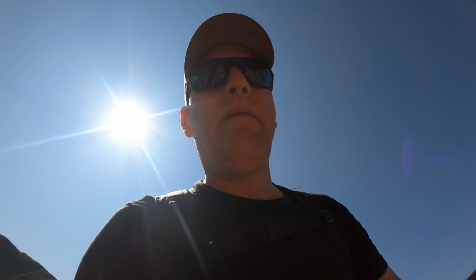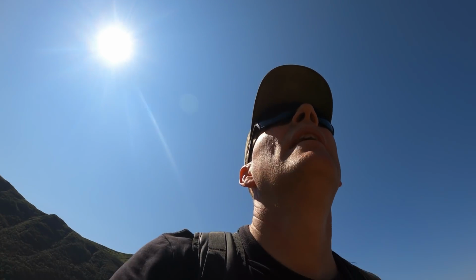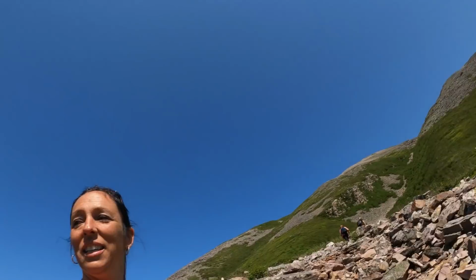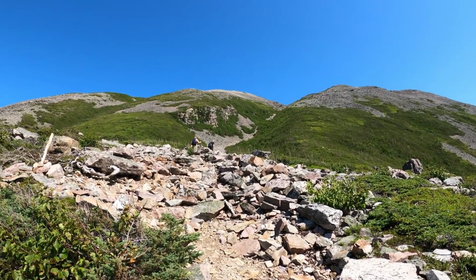Woohoo! All right, so it's 11:30. We left our vehicle at 9. It took us 2 hours pretty much to get to this decision point, taking our time, drinking a bit of water, and doing some filming. Now it's 11:30 and we're just starting the base of this hill. Oh, I can tell you right now, it's not gonna be easy.